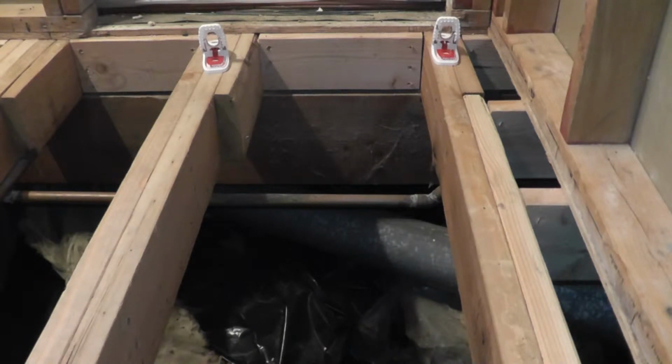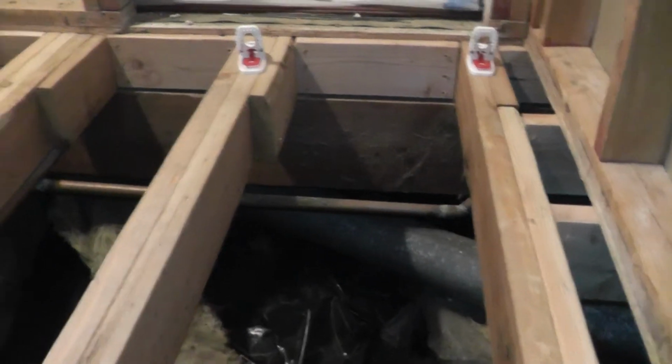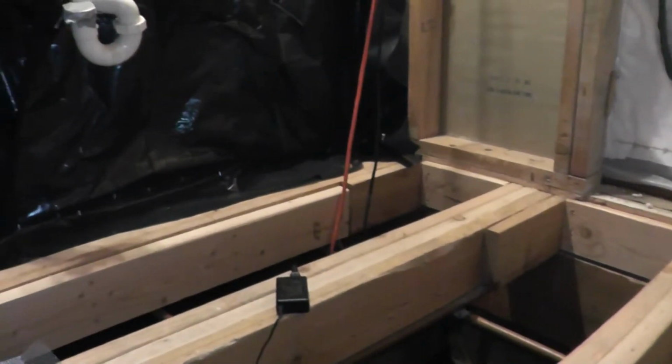Well, a few weeks ago, we started hearing some scratching underneath the floor in one of the bedrooms on the lower floor. And at first I didn't pay it much attention because I thought, okay, maybe it's just something outside. I'm just hearing things. I'm just not going to worry about it. Well, a few weeks ago, we started to hear some scratching in the living room.